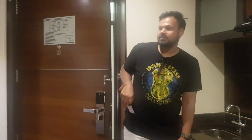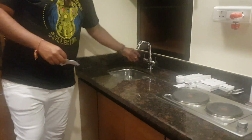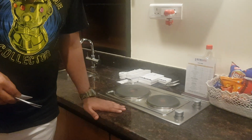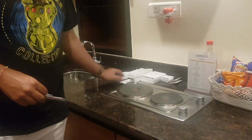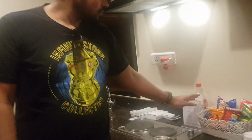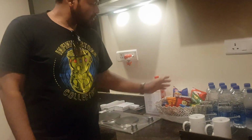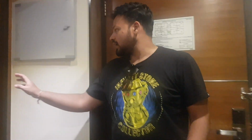Oh, nice. Alright, as you can see, there's a sink for some running water. There's a nice kitchen tabletop made of granite with some burners, some kit for everyday use, some snacks, water and a tea coffee maker. On my right you can see an iron board, some pillows and a place to keep your luggage.